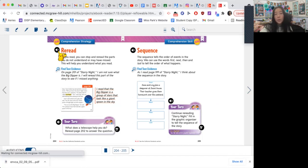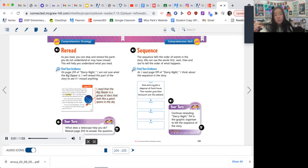Reread, which is our comprehension strategy, and then sequence, which is our comprehension skill. Reread. As you read, you can stop and reread the parts you do not understand or may have missed. This will help you understand what you read. Find text evidence. On page 201 of Starry Night, I am not sure what the Big Dipper is. I will reread this part of the story to see if I missed anything.